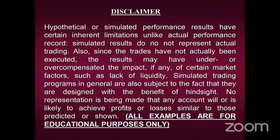But as we take one last look at our disclaimer, remember, we in no way can guarantee that any results we share with you will be repeated in the future. But since we are an educational company, all examples are strictly for educational purposes only.